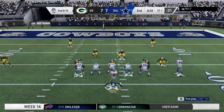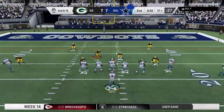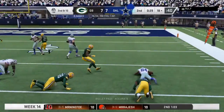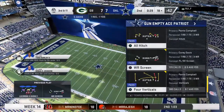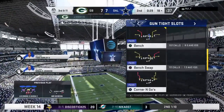Ready, set. After the incomplete pass, here now is 2nd and 10. To throw again, Nance. It's caught by Davis. The Cowboys going to use their second timeout now as the clock will stop with just under 30 seconds to go in the first half.